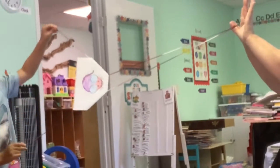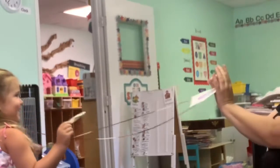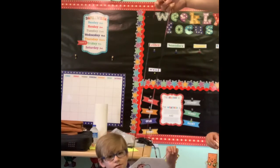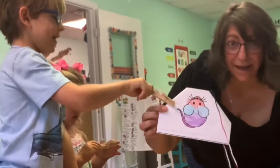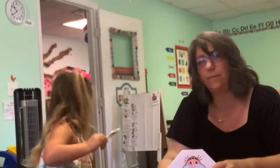Is he walking up the string? Oh! He's going to get me! Ow! I think he bit me! This guy's going to get me! You won't get me! Oh, that was a good one. That is how we make the mouse climb up our string. And that is how we make our cat puppets.